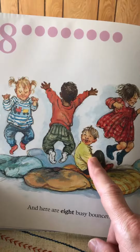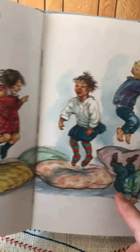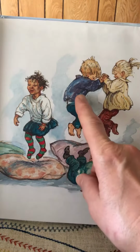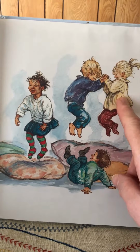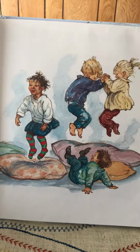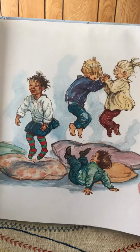1, 2, 3 down here. He kind of fell down. 4. There's the rest of them. 5, 6, seven, eight. He fell off the pillows altogether, didn't he? Eight busy bouncers.